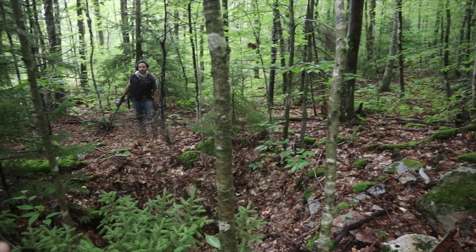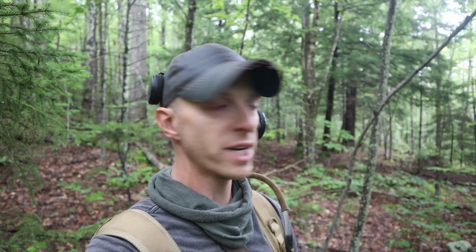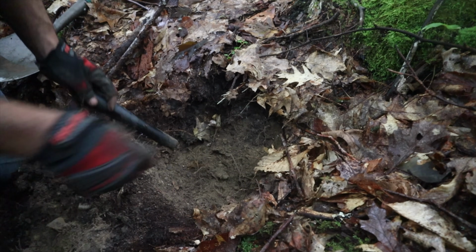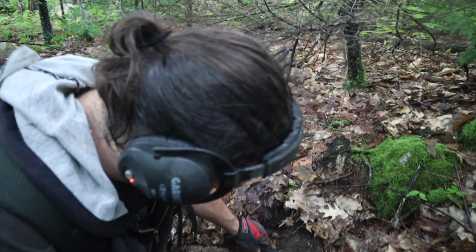You getting any targets? Iron? Yeah, a lot of iron. Perfect. We checked this area on the maps and it didn't seem like there were any buildings out here, and the landowner, as we mentioned, is unaware of any. So this is exciting. Chris is already digging something. What is it? Nails. Well, nails are as good a sign as any. Yep. Next target's going to be a gold doubloon. I can feel it.